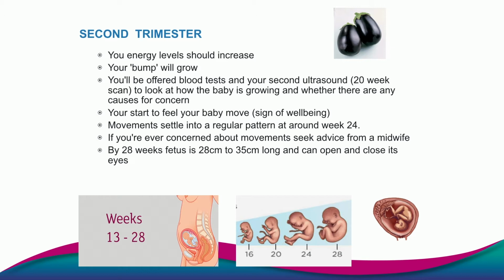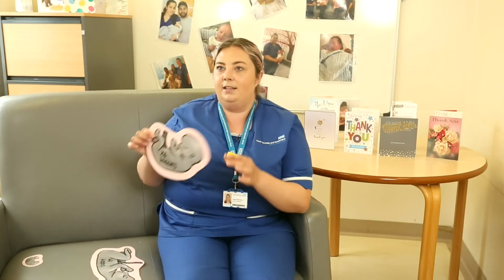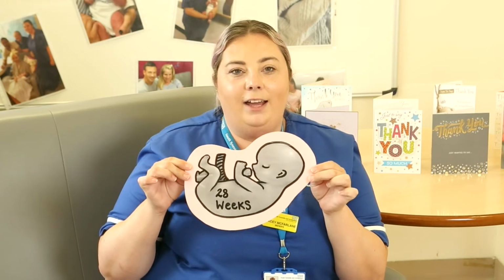This may start off as flutters first of all, but then you will start to feel distinctive movements. Your movements will then settle into a regular pattern which will be normal for your baby, and this is different for every woman. If you are ever concerned about your movements, you should contact the hospital or contact your midwife for advice. By 28 weeks, the fetus is 28 to 35 centimetres long and can open and close its eyes. This is a to scale drawing of the baby at 28 weeks, and it's roughly the size of an aubergine.